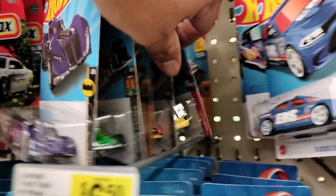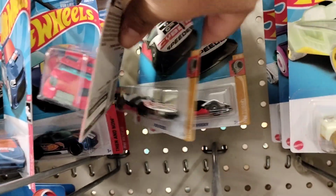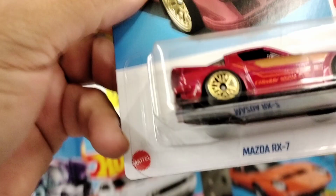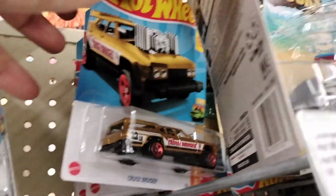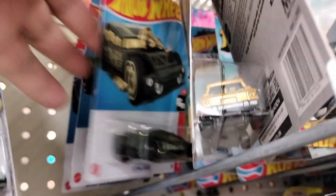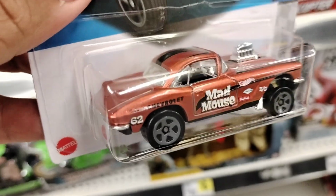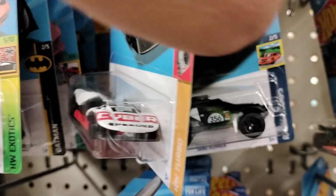It's a cool looking one. Pretty peg looking pretty slim there at the Dollar General. Oh, this is cool. This is pretty dope. The Mazda RX-7. I do have that one though, so I don't need it. Let's see here. The Cruiser Bruiser. Man, I thought that was a Super. It would be lovely if it was a Super. But it's not. Let's see.